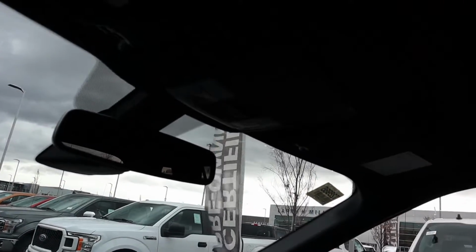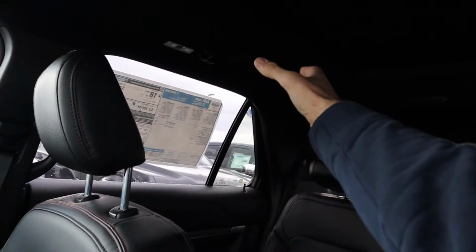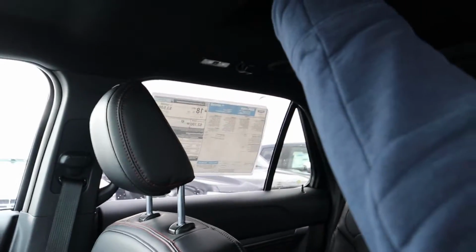Up top, it's not coming through very well because the lighting's horrible today, but you have all your sunroof controls that are just right there. And it's kind of like a weird panoramic sunroof because you have a sunroof right here, and then you have another sunroof in the back passenger area, but it's not fully connected. Like there's a little panel right here that puts a gap between the two roofs.